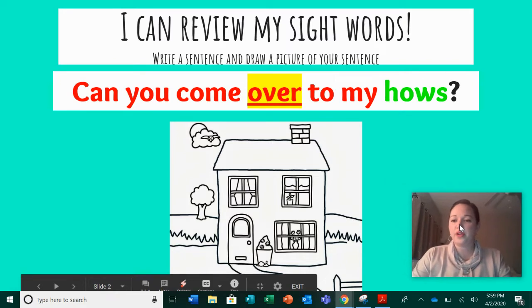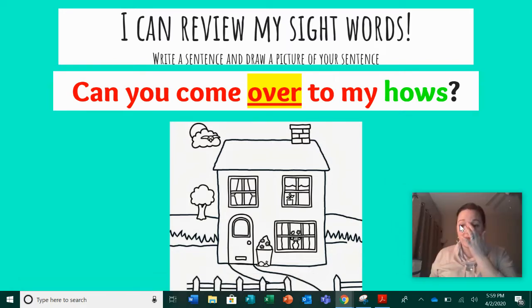Okay, so let's go ahead to the next page. I'm going to move my face back over here. I'm going to kind of be moving the video around so that you can see the slides the best on each slide. Okay, so first thing we want to do, it says I can review my sight words. So review just means we practice it again to make sure that you didn't forget. A cool idea that we thought we might try this week is to write a sentence and draw a picture of your sentence. So we practice all the time in school. When we learn a sight word, we practice writing it in a sentence. So you don't want to just learn it in isolation. Isolation means all by itself. When you put it in a sentence, it helps you give meaning to the word.